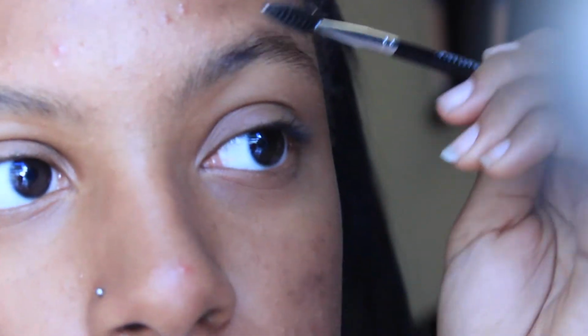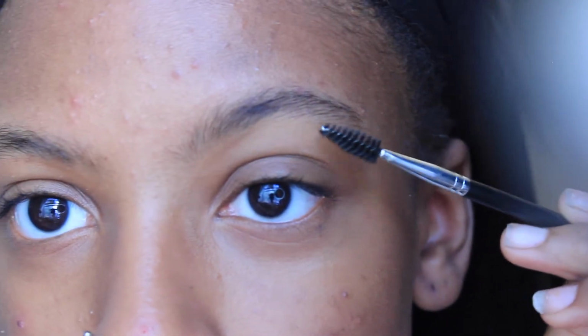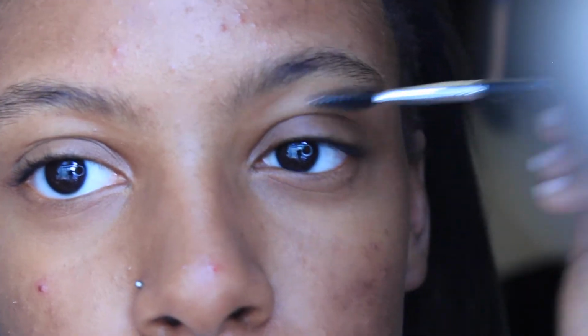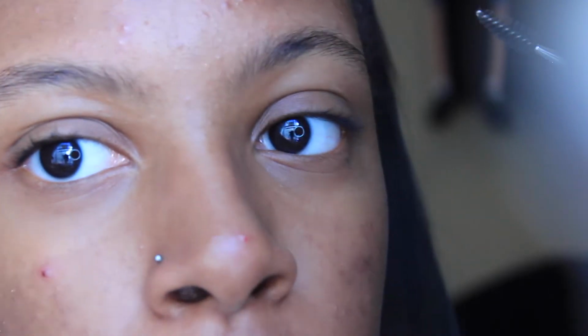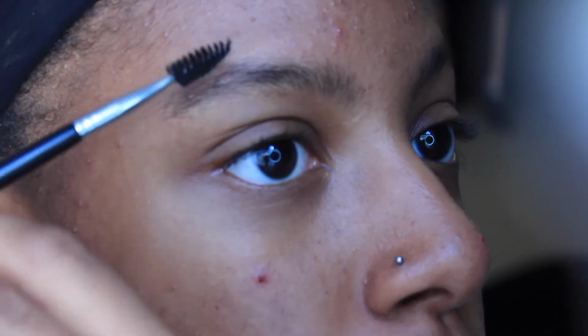Okay, so to start off, like I said, we're going to take the double-headed Anastasia brush and just brush out the hairs of my, oh my god, I hope you guys can see all this. Oh shoot, my light's not on. Okay, so we're just spooling out. I focus really on the bottom part of my eyebrows because those are so sparse and not supposed to be there. The way I do my eyebrows is I like to do them going back and forth, first do the lines on this one, then fill this one, sort of like that. If that makes any sense. So I spoolie out the other side.